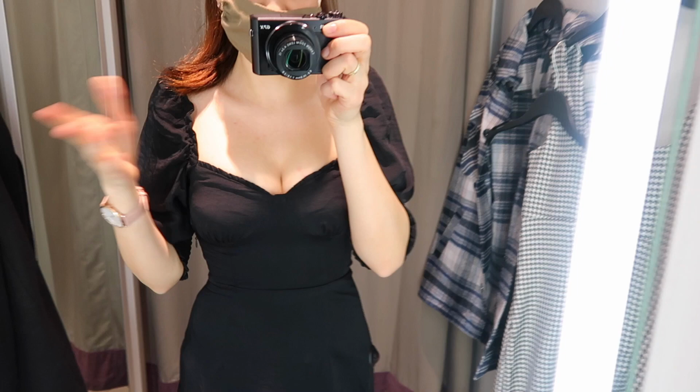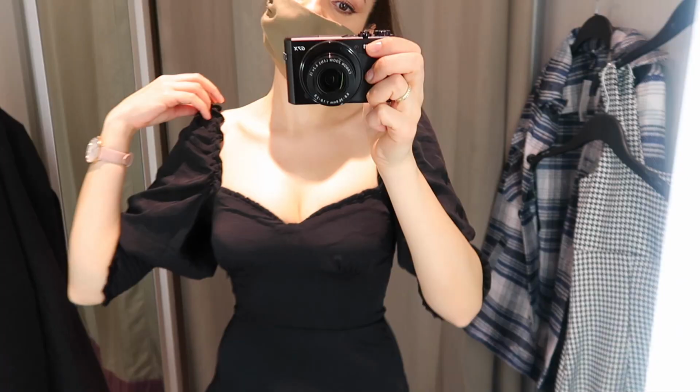Well, obviously this is a dress for me. I'm really drawn to the dresses for this season. I think I kind of miss them. And this one is so beautiful.